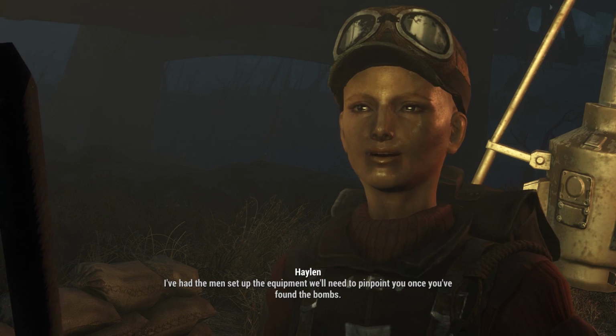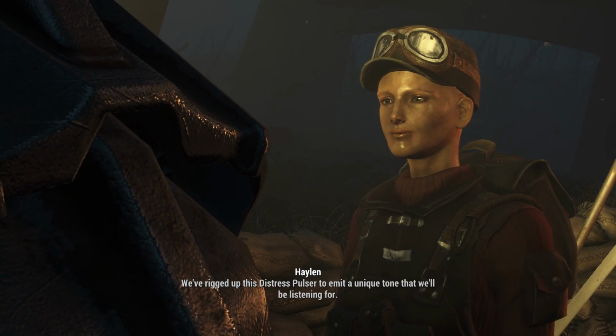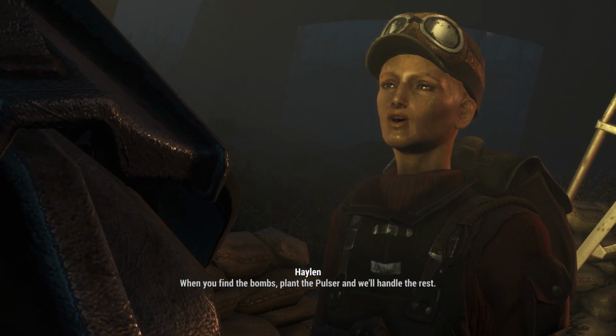I've had the men set up the equipment we'll need to pinpoint you once you found the bombs. We've rigged up this distress pulsar to emit a unique tone that we'll be listening for. When you find the bombs, plant the pulsar, and we'll handle the rest.